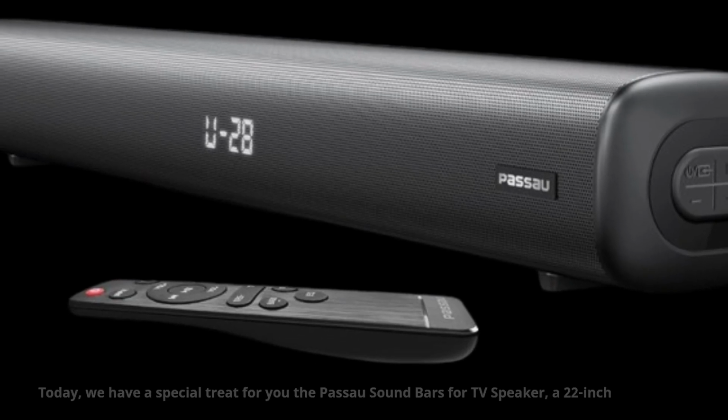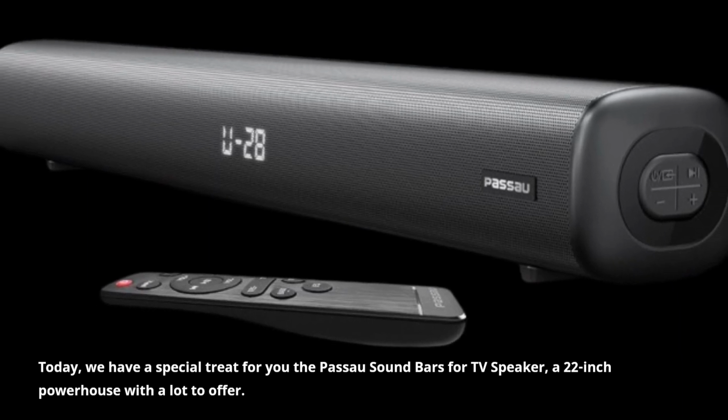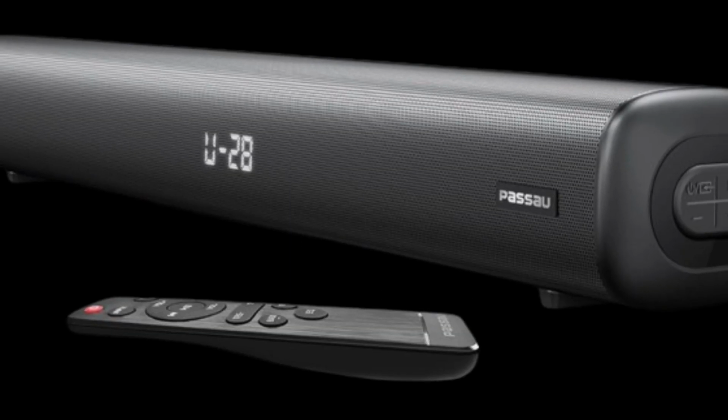Today, we have a special treat for you: the Passau Sound Bars for TV speaker, a 22-inch powerhouse with a lot to offer. Stick around as we dive deep into its features and performance.